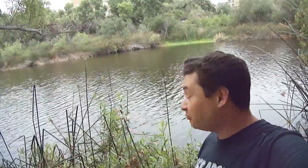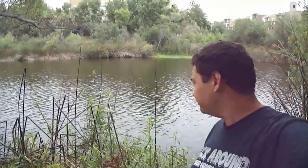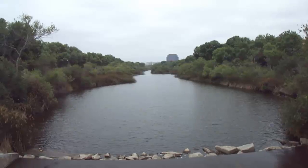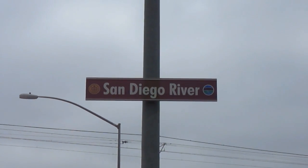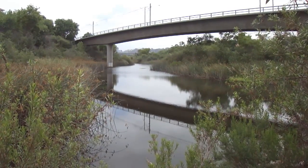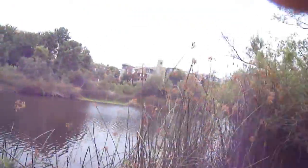I'm actually right in front of the San Diego River. Yes, we have a river. It used to be a lot bigger a long time ago, but it's kind of whittled away a little bit. Thinking about it, this might have been a lot like how native San Diego used to look before the buildings and the freeways and stuff.